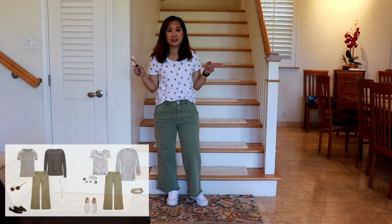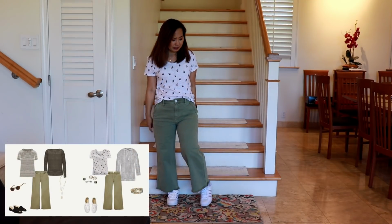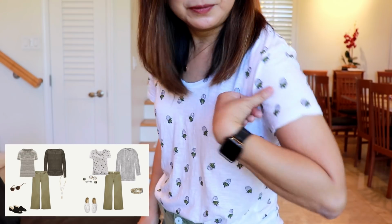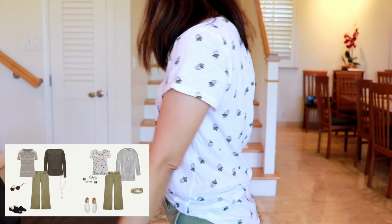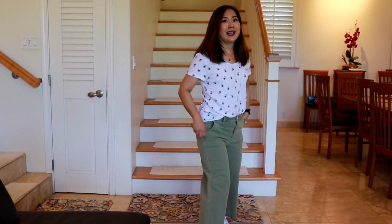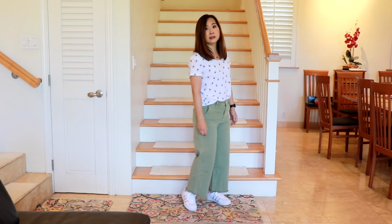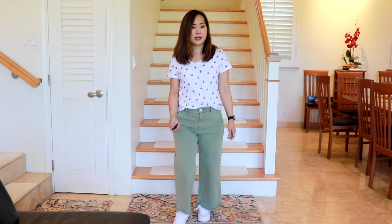I just have them styled according to one of the looks from the Loft website with some white sneakers. This is another Loft shirt that I picked up earlier, and it's just a t-shirt with cacti on it. As far as the fit, I do think the jeans fit, but the length is a little long. So I'm going to try these on with some different shoes, maybe some higher wedges.